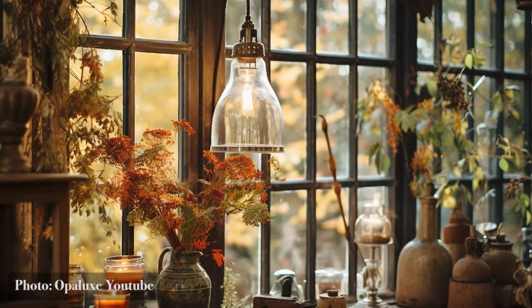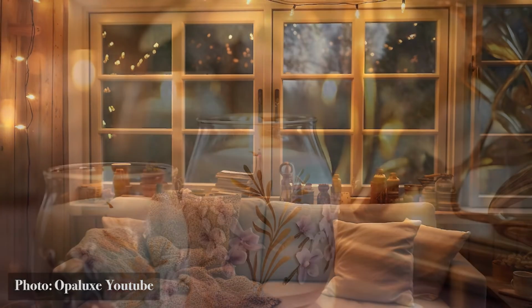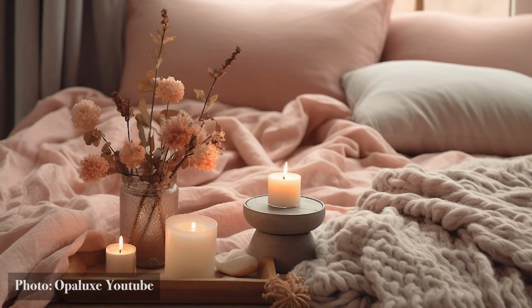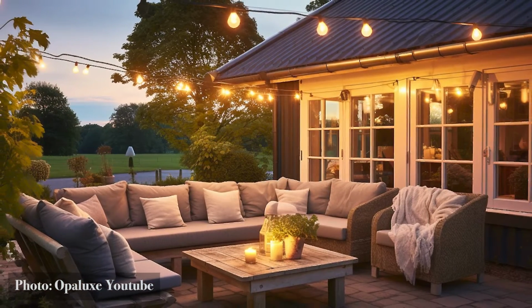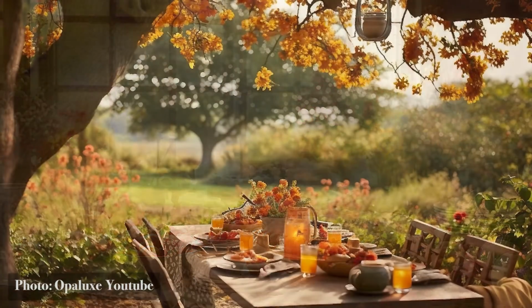We've unlocked the secrets of creating a Hygge Haven. It's all about embracing comfort, warmth, and the simple joys of life. So, go ahead and infuse your space with Hygge, turning it into a sanctuary where you can unwind, recharge, and savor the cozy moments.